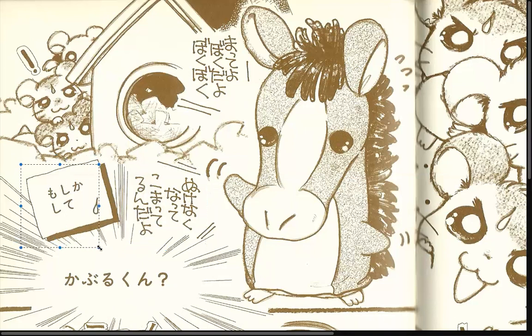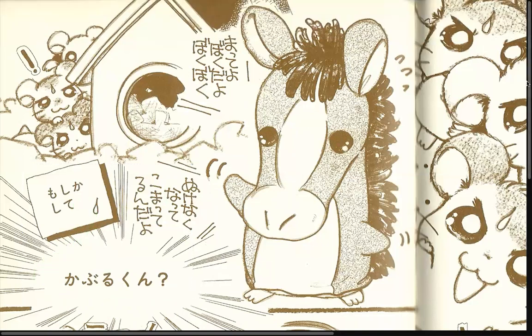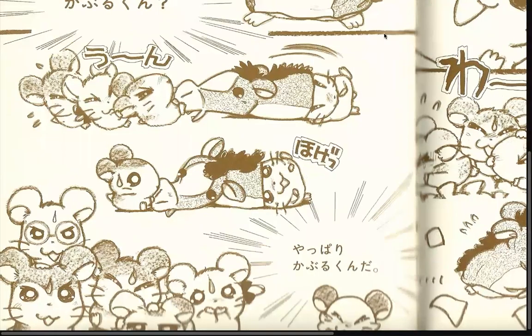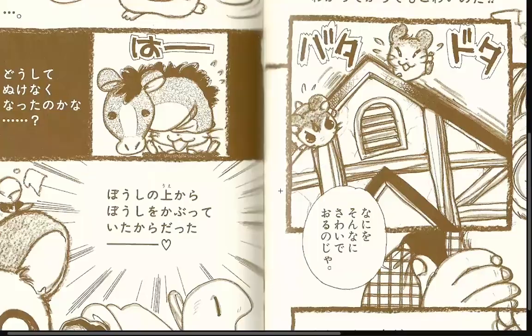The other hamsters go, Archana, kore, onegaishimasu. Moshikashite kaburukun? Mm-hmm. So is this kaburukun? So listen, is this perhaps kaburukun? So now they try helping. Yappari kaburukun da. Oh, it really is kaburukun. Wow, I had no idea.